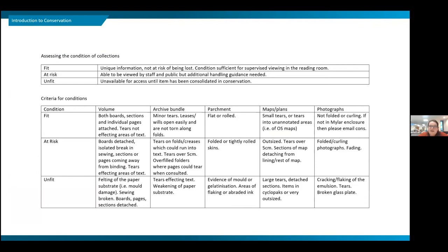how do we have a consistent approach to the different preservation needs? What do we consider fit for access? Material you can take in and out of the reading room without conservation support; material that needs conservation support; and material that is in such poor condition that there's a risk of losing unique information if the object isn't consolidated.